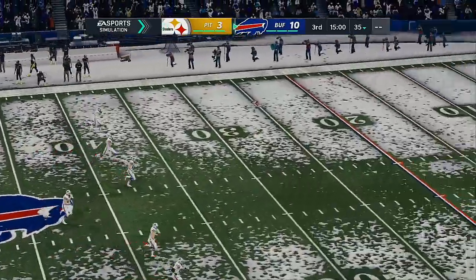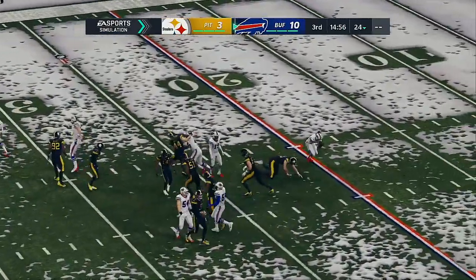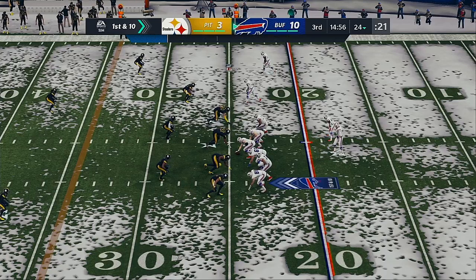Not much has changed since we left you at halftime. The snow is still continuing to fall as we are back underway. And he brings us out past the 20 to the 24. Allen and the Bills now with a first and 10 at their own 24.